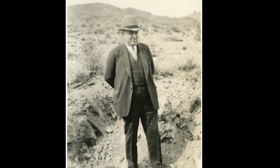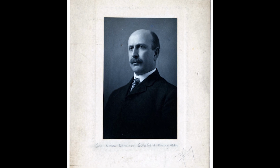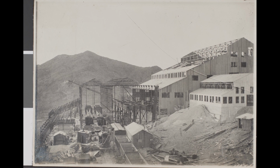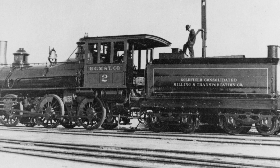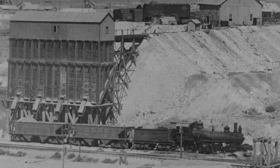Goldfield power brokers George Wingfield and George Nixon consolidated virtually all of Goldfield's mining and milling companies by 1908. They built a 100 stamp mill northwest of town. The Goldfield Consolidated Mines Railroad brought ore to the mill and brought out gold and silver, which was distributed via the other railroads. The Goldfield Consolidated Mines Railroad was built for the express purpose of hauling ore only 1.87 miles from the mines to the new 100 stamp mill.